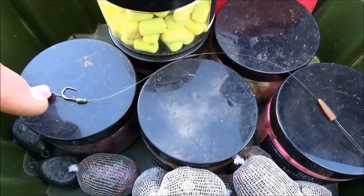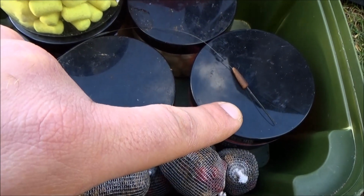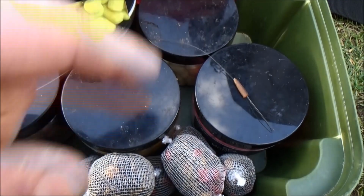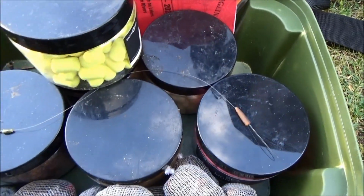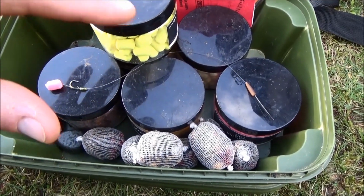I've got a spare rig made up ready to go with a fresh hook bait on there as well, so it's just a case of sliding the one off, hopefully with a fish attached, looping on this one to the quick change swivel, attaching the bag and flicking the rod straight back out. Obviously I've got my club ticket there as well, but tackle wise, rig wise anyway, that's all there ready to go. No faffing around.